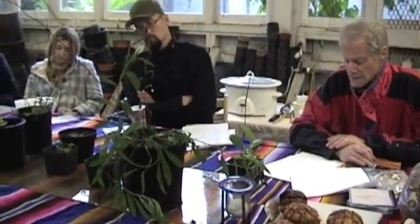It's also used for raising up the clear yang qi. So this is for prolapses and hemorrhoids, and maybe if somebody's really exhausted or tired, it can be helpful to help bring up the qi when they're deficient. Okay, that's chai-hu.